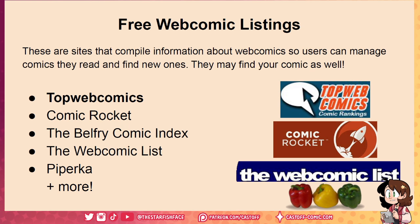So, the first and easiest is to list your comic on free webcomic listings. These are sites that compile information about webcomics so the users can manage the comics they read and also find new ones. So if you list your comic here, they may find your comic as well and read it there. These are the big ones. I use all of these. I feel like Top Webcomics is kind of the big name. It's been around for a while. Comic Rocket is nice because if you use it, you'll get an alert every time a comic on your list updates. It's very handy. Also, the Belfry is one that folks use a lot. I still occasionally get hits from there.